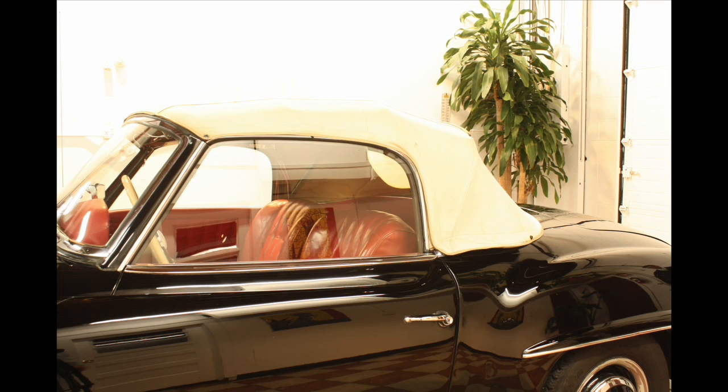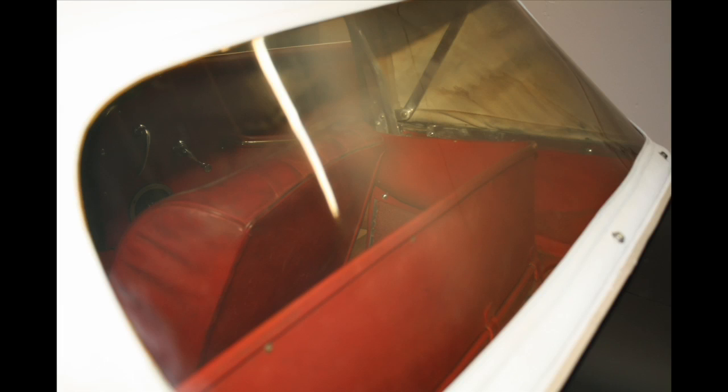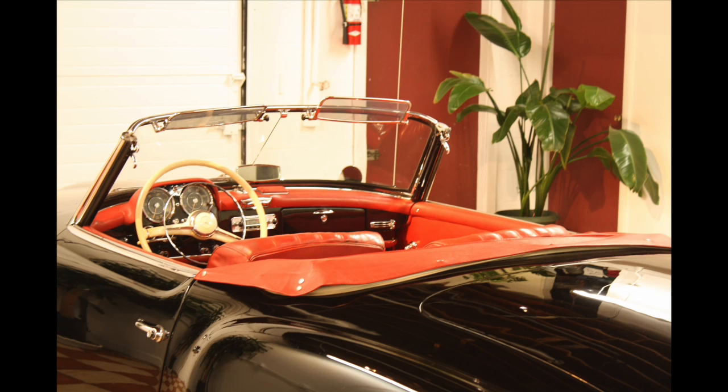The convertible top does show some discoloration, and the rear window has yellowed, but it has no rips or tears and is fully functional. The original tonneau cover is included as well.